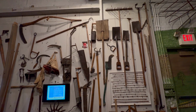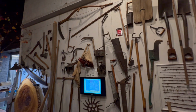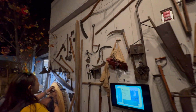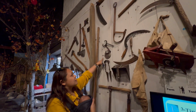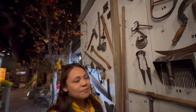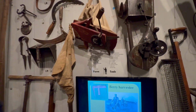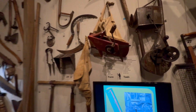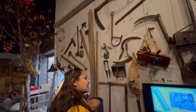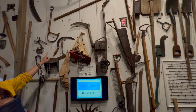In Pennsylvania, at the Mercer Museum, this is kind of reminding me of that. Where everything's got the number. What do you think number 14 is? No! It's a calf weaning. I would have never gotten that. Sheep shears? I don't know.